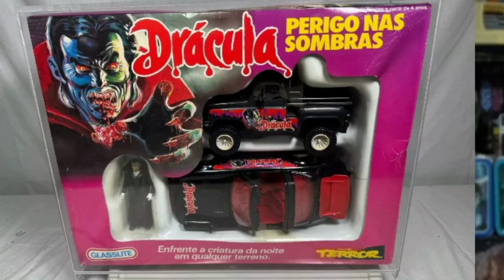And how about Dracula? Yeah, they made a line of Dracula toys. I should have done this for Halloween. Look at that. Zoom in on this. He comes with a pickup truck and a car, convertible. Crazy. Dracula sucking blood in style.